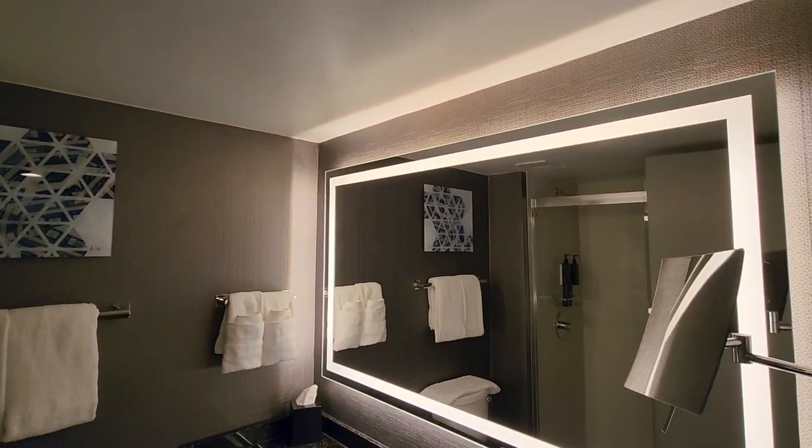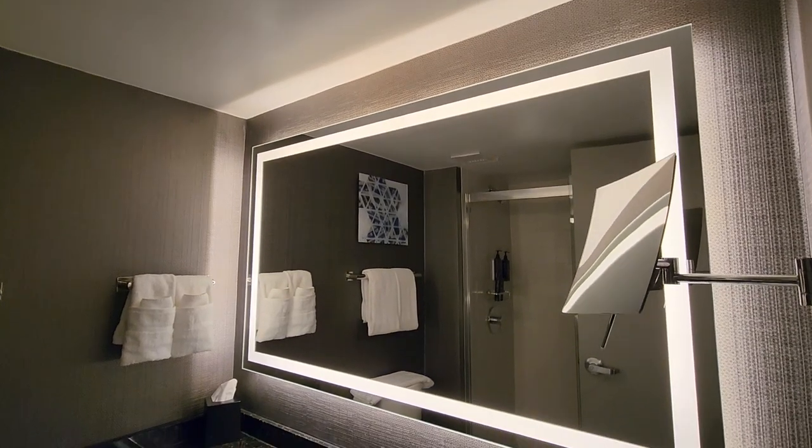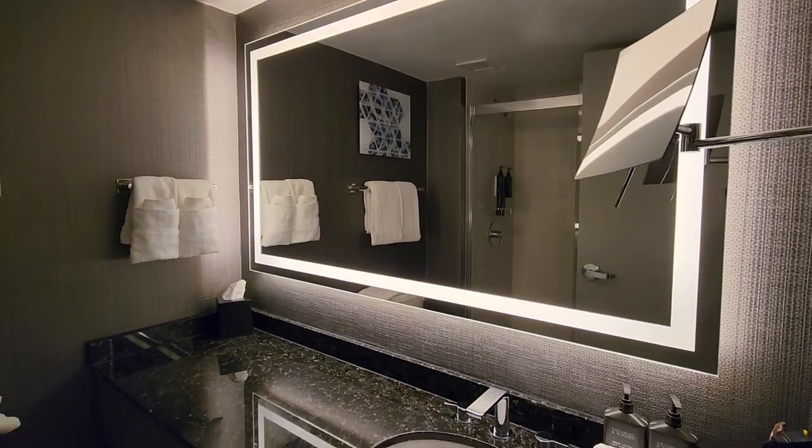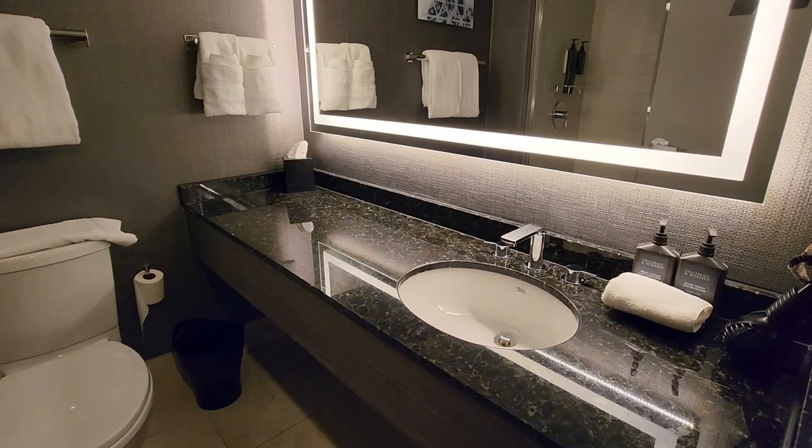This hotel was recently remodeled. It was a Sheraton, then it was unbranded for about a year, although it was still part of Marriott, and then they redid it and made it a Sheraton again.